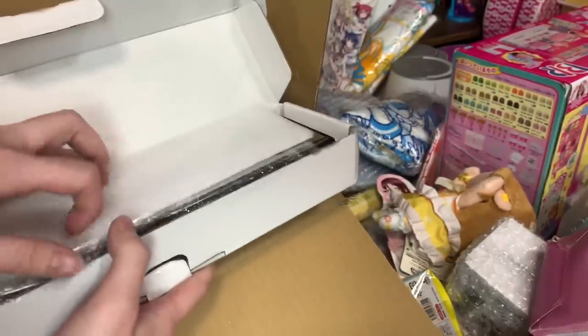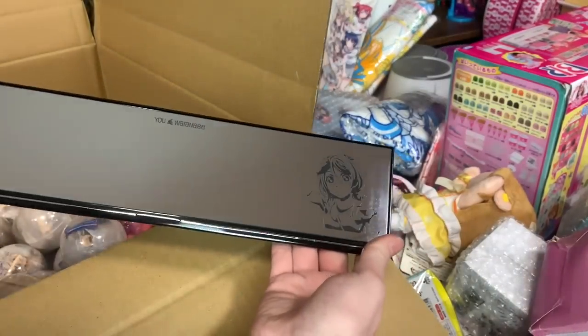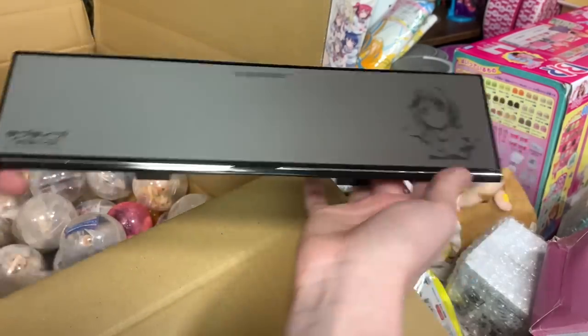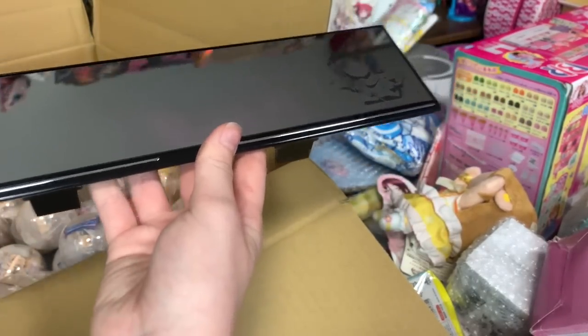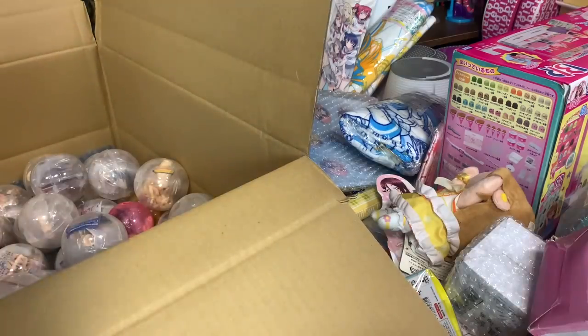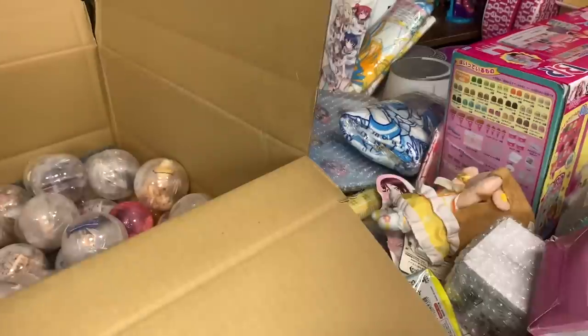This is a rear view mirror for your car. I don't know if it can actually be installed in my car, but it's so funny. It's a rear view mirror with your favorite school idol, Yo Watanabe, on it. I love this. I have no idea how this works, like how you would put it in your car, but yeah. So if you ever see one of these little white boxes and a lot of Love Live people, it's a rear view mirror for your car, or maybe it's not for a car. I mean, it is, right? I don't know. It's just hilarious. I don't know why they made Love Live rear view mirrors, but I had to have it.